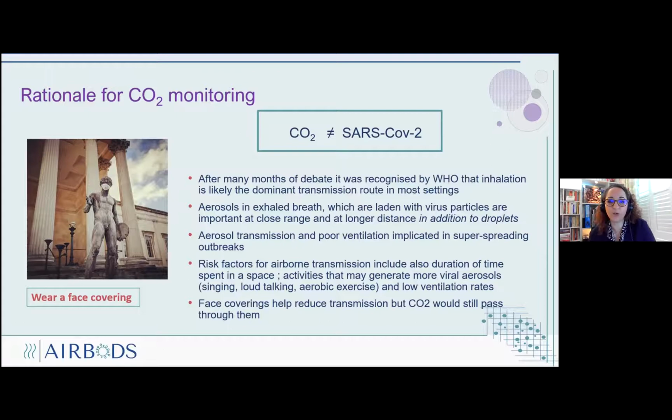The only cases we're concerned with, and that probably preoccupy us when we go around crowded places, is that we don't really, as humans, want to be infected by accident from people we don't know just because we happen to share the same air with them for a while. And it was several months of debate with the World Health Organization before they really recognized that, to start with, inhalation was most likely the dominant transmission route.